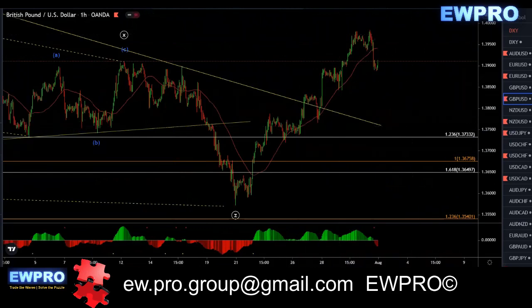I said last week, we're looking at this WXY, then a possible X2 with the bear hidden, and then this can go and break that low. But I said, this can be the end of wave Z on the H4, and we're in here somewhere. And I said, I will be looking for every buy and will be taking every buy setup, because we already had that bullish divergence on H4.